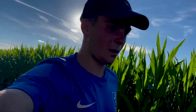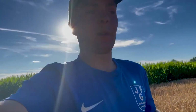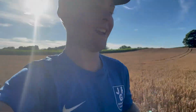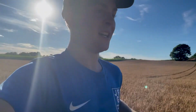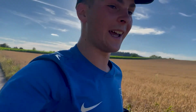Okay, the last 2 kilometers start to get real hard. So I'm definitely looking forward to completing the half marathon because I'm really exhausted. I feel like my legs are really close to just not going forward anymore. So I just have to keep on pushing for the last 3 kilometers and then I can call it a day.